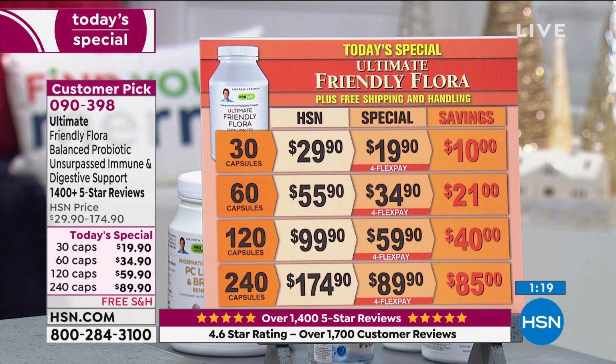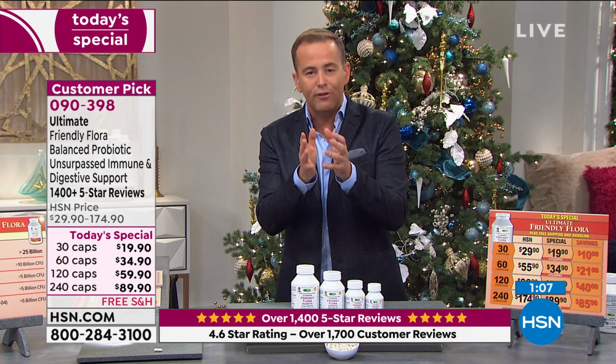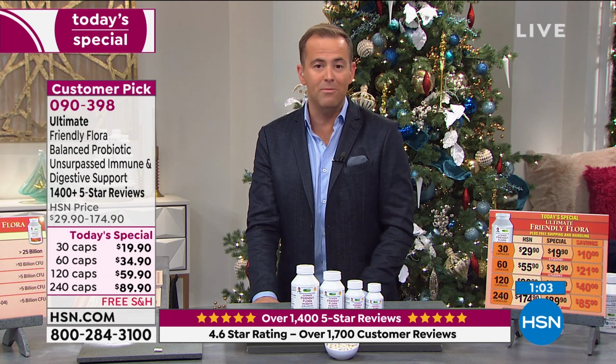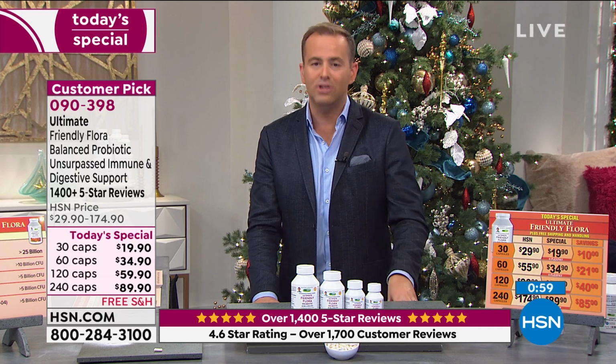It is affordable. You don't need to refrigerate it. The strains that Andrew's using give you the maximum benefits. We always say that if we're going to take something, let's get the most from it, and with this, you do. Again, for me, this is a non-negotiable. I would never be without it. I take it every single day and I've loved it. It's made a huge impact for me.